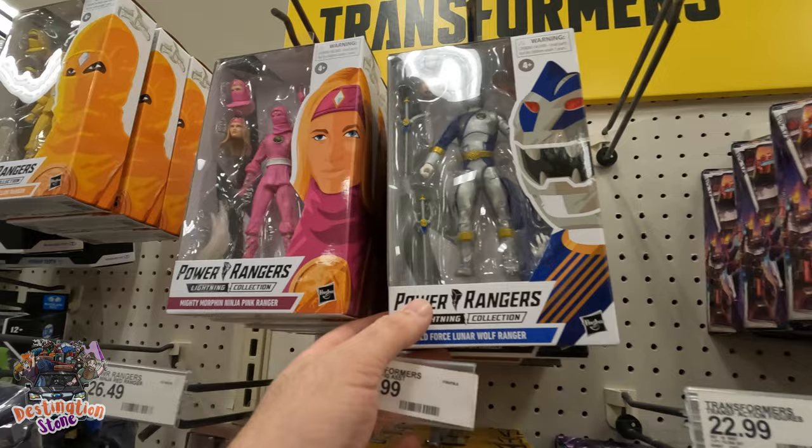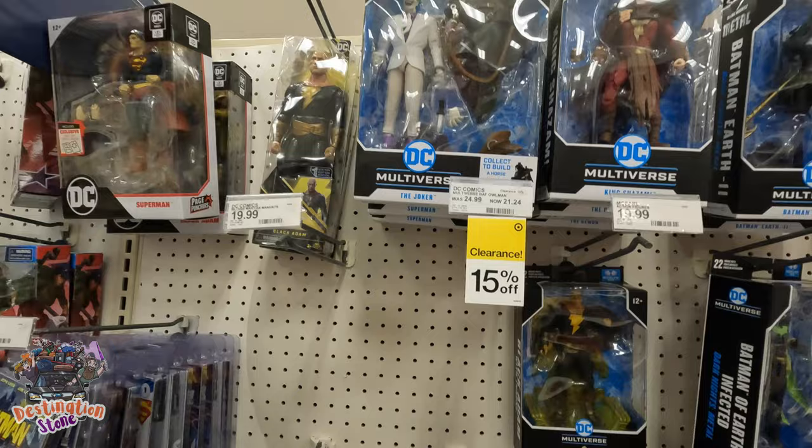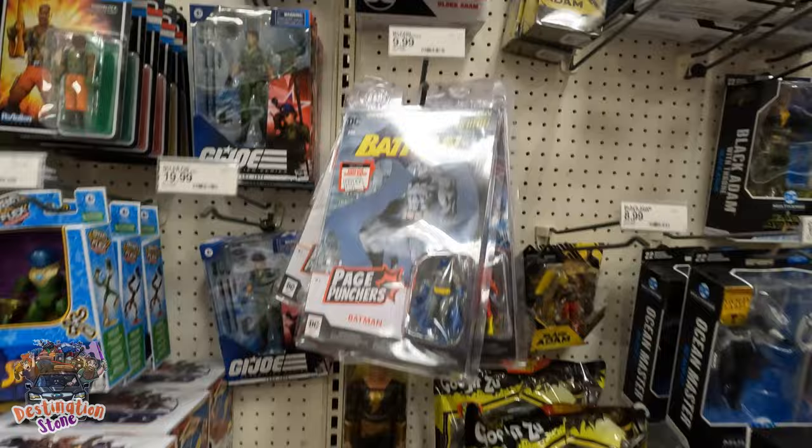Alright, the next out, check this out. This Wild Force Lunar Wolf Ranger. That's cool. There's the Pink Ranger again, and then they got these Zeo Cog guys. That's cool. Alright, 15% off the Build-A-Figure Owlman. Look, he's only $17.49. Dang it. Let's see. Got some Lady J.